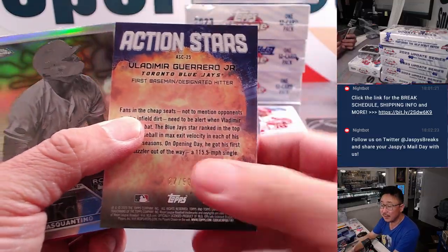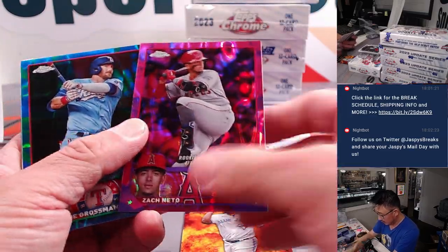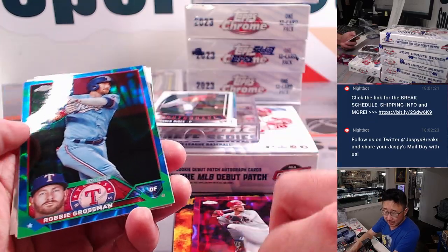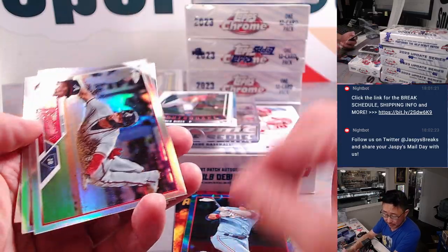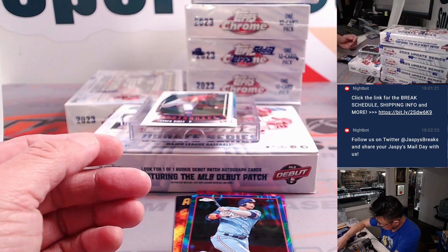Stars to 50. Yeah, I thought that looked a little different. Vlad Guerrero Jr. We got, that's for Eric. Zach Neto to 299 goes to Kevin. And Robbie Grossman to 125 for the Rangers. That'll be for Alexandros. Got some refractors.